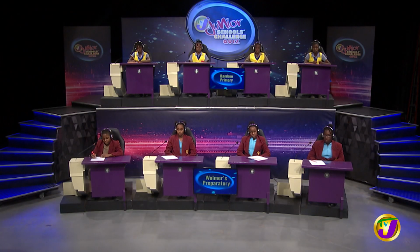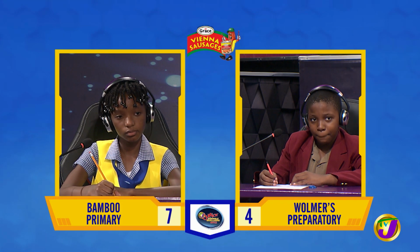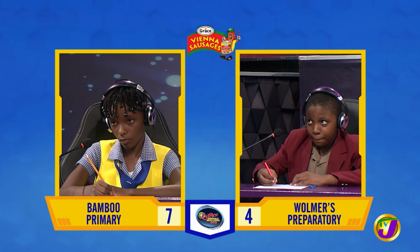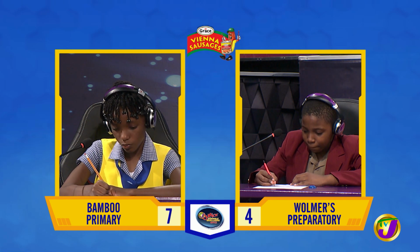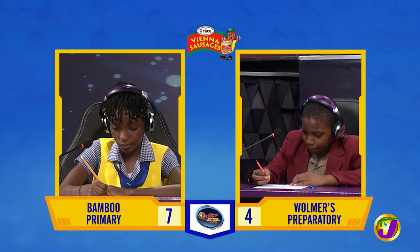In this section, teams will face off against each other in the categories of science, math, English language, and social studies. Our first face-off is in the category of mathematics, and this will be between Briannique Ricketts of Bamboo Primary and Tyler Stevens of Wolmer's Prep. So, Briannique, these questions are for you. What is 8,700 meters in kilometers as a decimal?